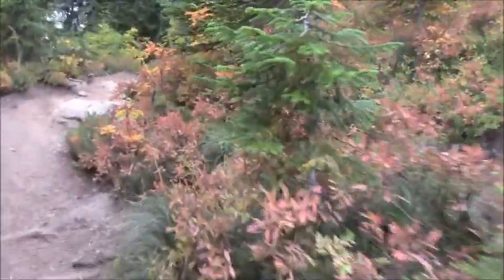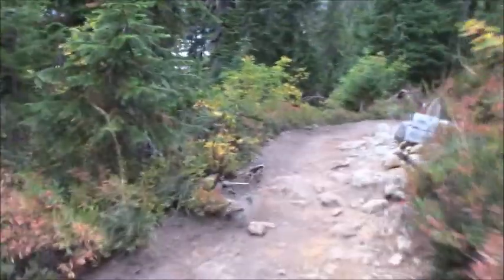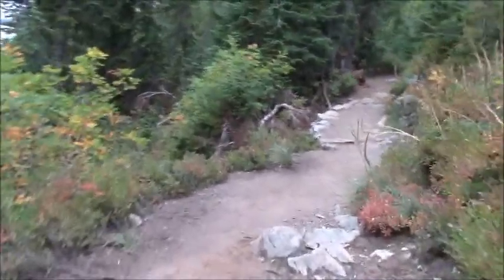Okay, we're going to check in. We're going to a spot up here that's for day use. Big rocky outcrop that overlooks the lake. We will check in a few minutes.